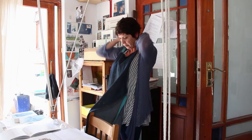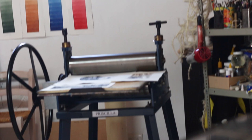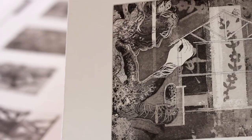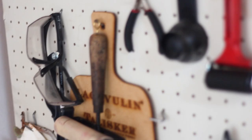I just enjoy the tactility of it, the slow process, the no instant gratification, the working with one process which leads into another, and the reworking of the plate. The magical moment after working on a plate for so long and eventually printing it and seeing what's there. In many ways, it's a very spiritual kind of experience.